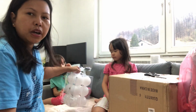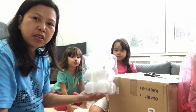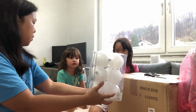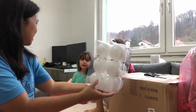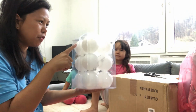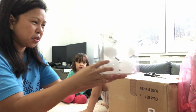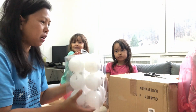But first, we have this one. My theme for this year for my Christmas tree decor is white and gold and silver colors. So this one is white and it's twinkly. These are Christmas balls. There are only four of them that have glitters and the rest, the eight of them, are just plain white ones. So maybe I'm just gonna do DIY later. Like this one, there are eight pieces of this, and this is six marka.